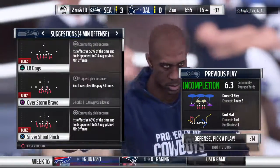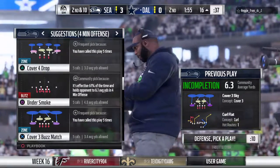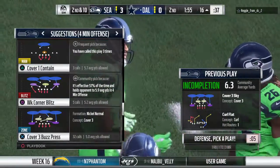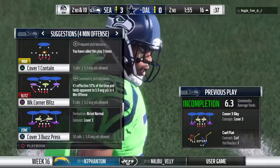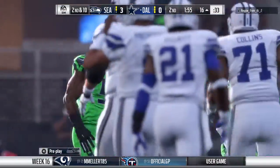I know our vantage point might be a little bit better way up here, but that looked like an ill-advised throw to me. I didn't see anything open, and this play just didn't look right from the beginning. It did not. I thought he might get outside and just chuck it away. Dangerous pass, incomplete. And the 8th play on this drive coming up.